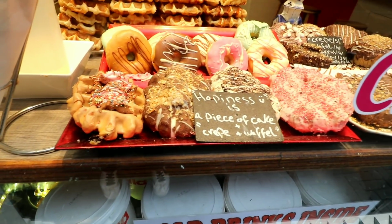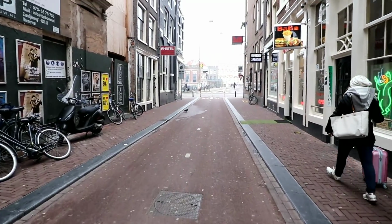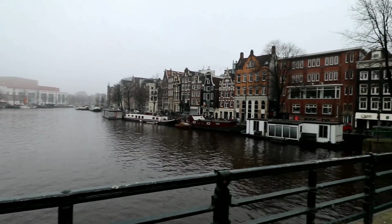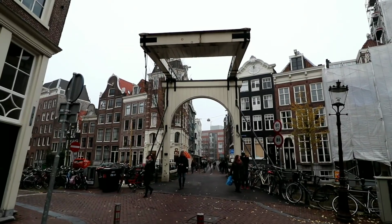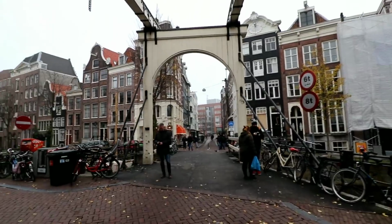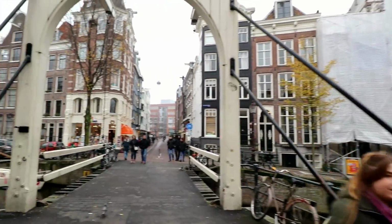These waffle cake things with the icing, those are what I had last time that I loved. Oh, this is awesome. Look at the intro to this little bridge. It's like a drawbridge. So you can see the poles.